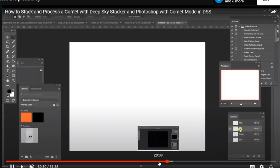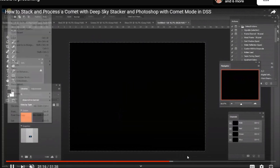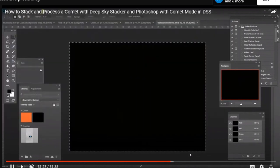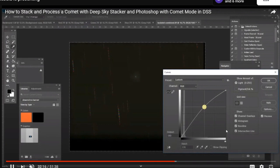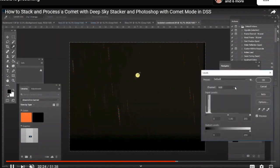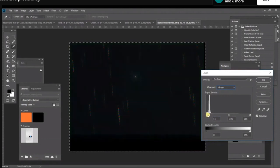Okay, I'm combining it. Just fast forward a little. So this is, I named that isolated combined. So I'm just gonna bring out the levels. You probably know this. I'm gonna stretch it. I gotta be careful because it's the green glow, you don't wanna lose it. And working with this comet, you can't use the Hasta La Vista green filter either. So it's a little tricky. So now I'm just playing with the levels.